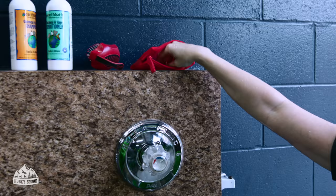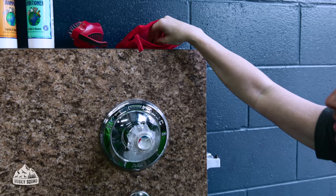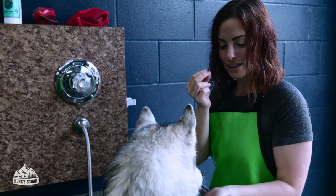Another quick tip for you guys, if you can find a pouch that's very easy to access those treats with the zipper and you keep it open, it really helps so you don't have to go digging for them.